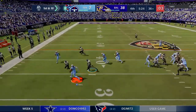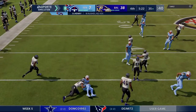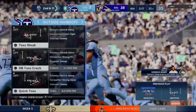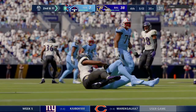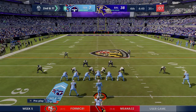Henry will get it. He's been busy today. And maybe a measure of revenge there. He's had his way in this one, but this time they get him behind the line. They'll lose a yard there, and it's 2nd and 11. I think this offense, specifically this running game, they're going to have to find a way to turn the page because they haven't found a way to run it effectively thus far, and it's cost them.